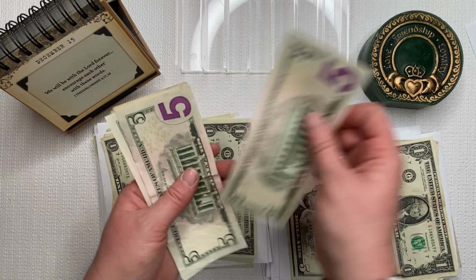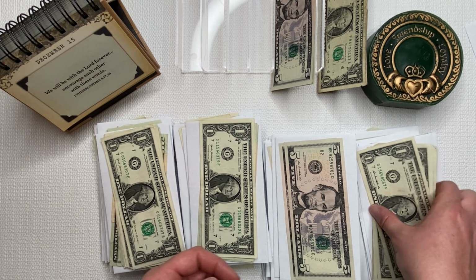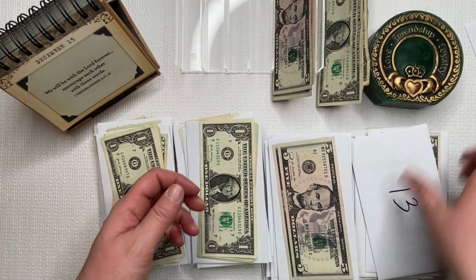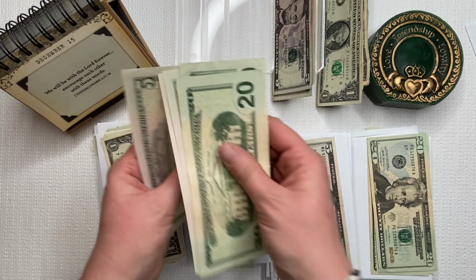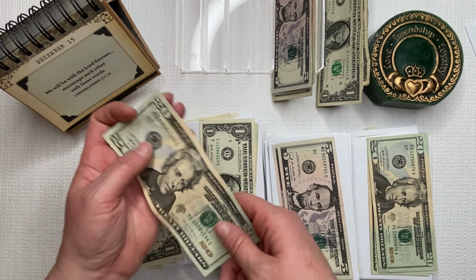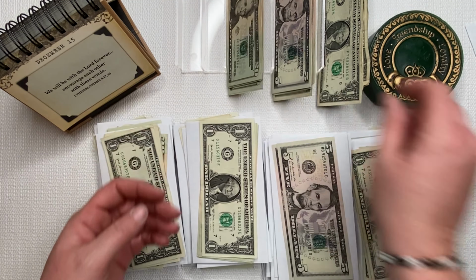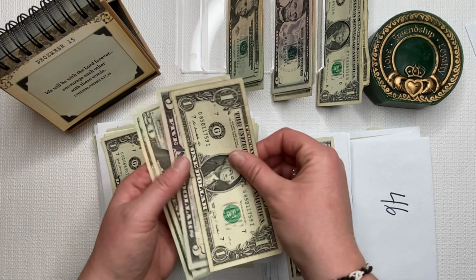All right, so 8 has $18. 9 has $19. 13 has $15. We have 54, which has $55. Then we have 90, which has $100. And we have 46, which has $46. I think that's the first one that had exactly the amount of the envelope.